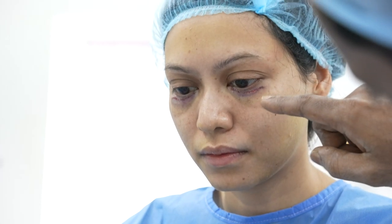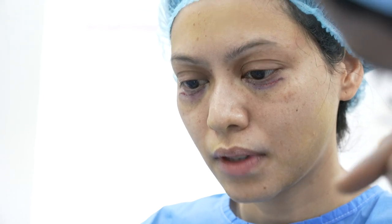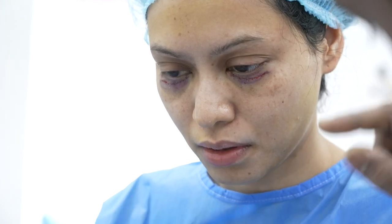So the lower eye bags that she's saying, the three eye bags that you have, the medial, central and the lateral. So depending on which bag is protrusive or which fat bag needs to be removed and how much needs to be removed, that is our expertise.